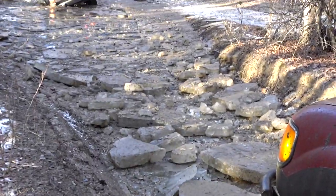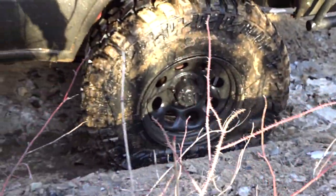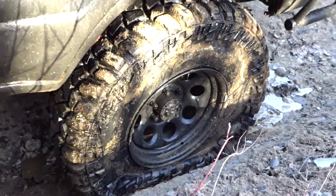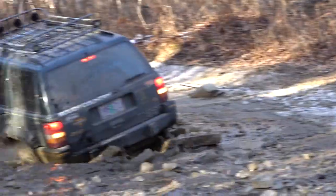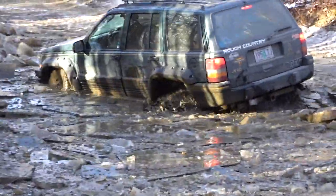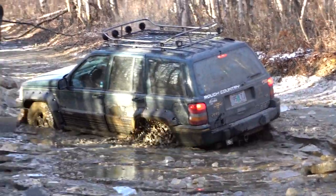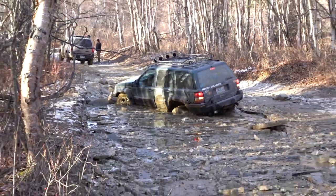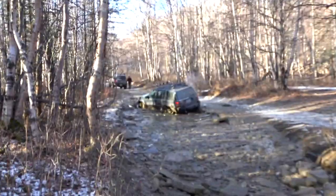All right guys, so I decided to go through this ice right here and I broke the ice and I also popped one of my tires. I don't think I popped the bead, I think I slashed it. So that sucks, but it is what it is. Did you bust the bead or pop it? No, I think I slashed it. I didn't think the ice would do that, but that's crazy.